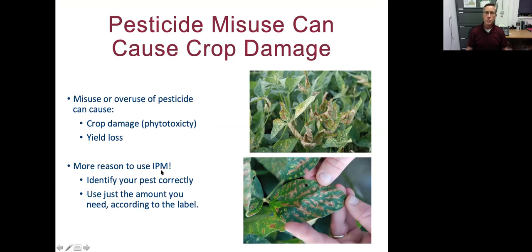And this is all the more reason to use an integrated pest management approach. If you are accurately identifying your pest problem and then finding the pesticide to treat it properly, using only the amount that you need, following the label guidelines, the risk of causing crop damage is minimized.